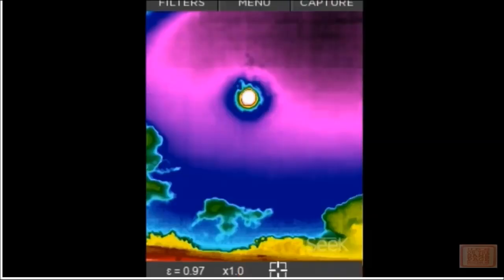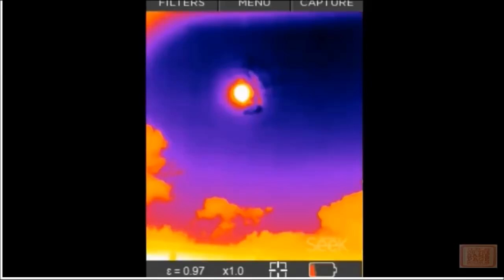But there's absolutely nothing wrong. There's nothing in front of the sun, of course there's not. You can see the reflection off the clouds and all the other bits and pieces, but we should not get this around the outside.